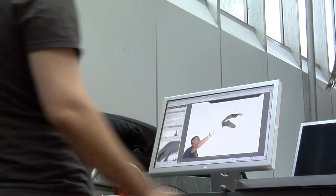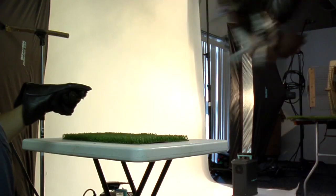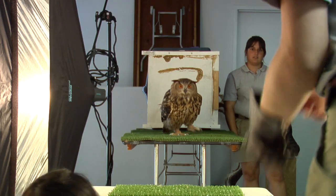The training that they do is all positive reinforcement training. When a bird does something we want it to do, it gets a treat, its favorite treat, whether it's a grape or a piece of mouse in the case of an owl, or we call those mice pieces.